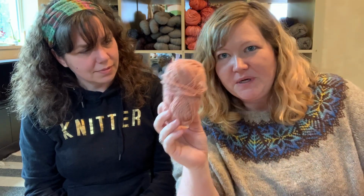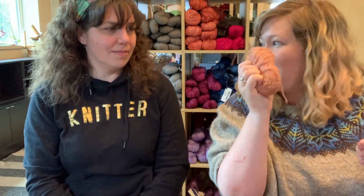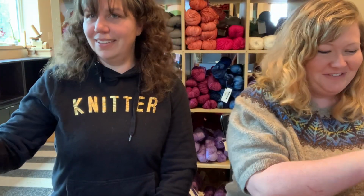I may switch. Okay, I have a secret love affair with this color, and I keep trying to put it into something. And I held it up, and I was like, no, this is not gonna work as a base of a sweater. I can't do that. But maybe, no, I don't think so. I'll find some way to put this into something. Maybe I'll make a Katie's cup.